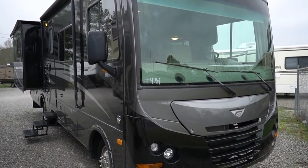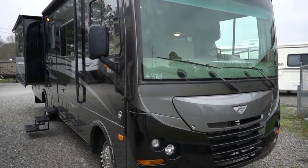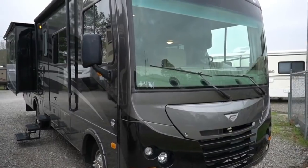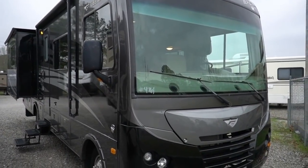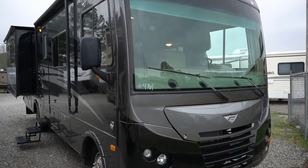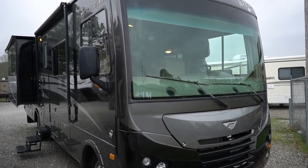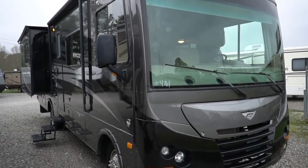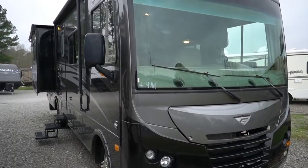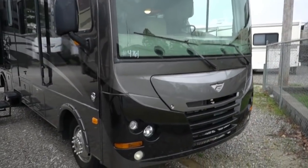26,000 miles, and get this, guys, this is a Class A bunkhouse. Small motorhome with bunks. Built on the Ford F53 chassis. It does have the hot rod V10 in it, the 6.8, with 362 horsepower, 457 pound-feet of torque. The most powerful gas engine you can get in a motorhome in 2014 is in this RV right here.